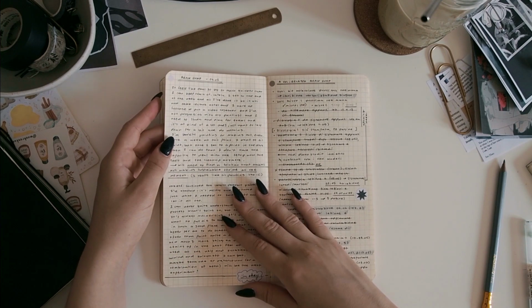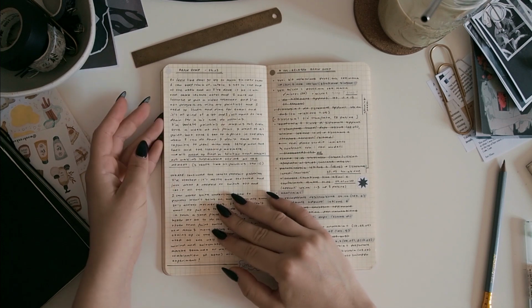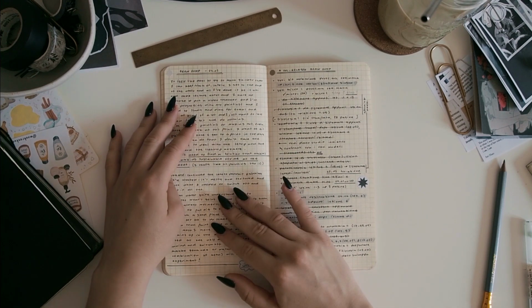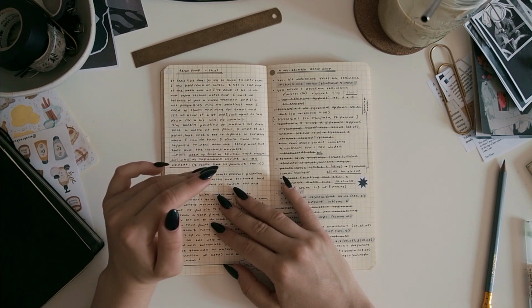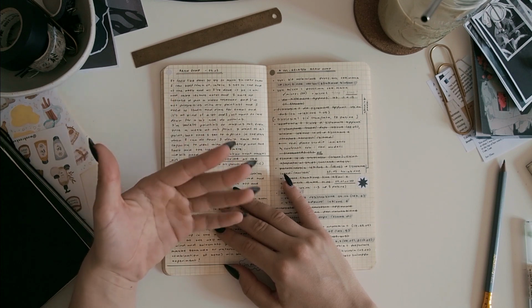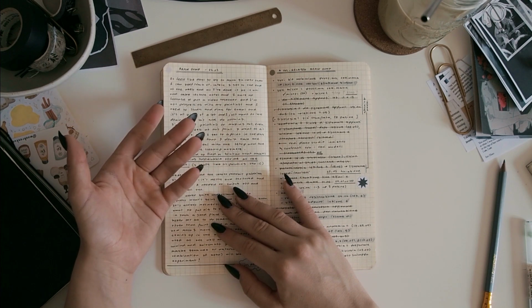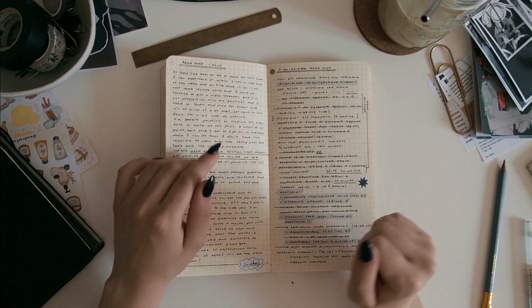Another brain dump. I'm not really sure what I was talking about in here. I think brain dumps often are not things that I look back at a lot. For the most part, it's just something that I need to get out at the moment to think through things and figure out what my next step is going to be, or just get things off my mind, and so these are very helpful.